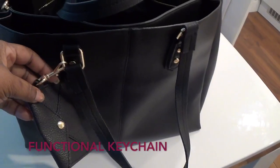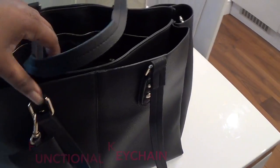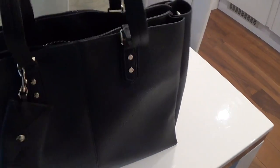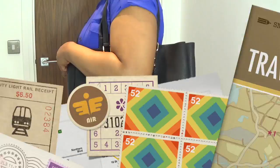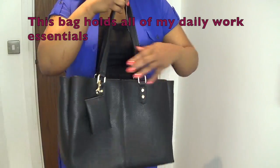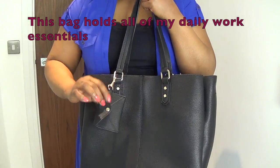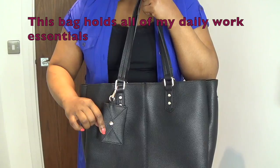It has 3 parts to the bag. It's very simple. It's not too big, and again, like I said, it really helps me to function throughout the day and has all of my basic necessities. It fits perfectly on my shoulders, and of course here you can see I'm showing you the bag both sides. It has a front compartment, a back compartment, and a main part to the bag.